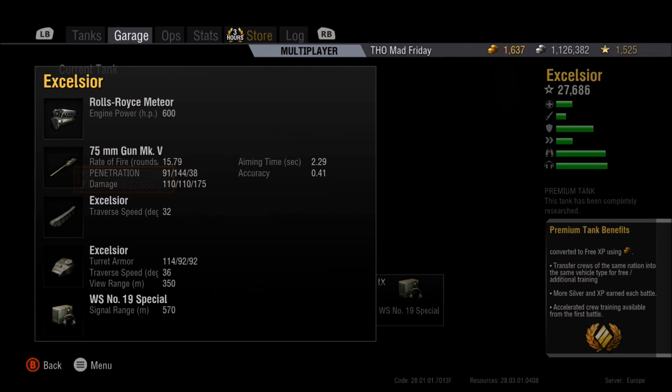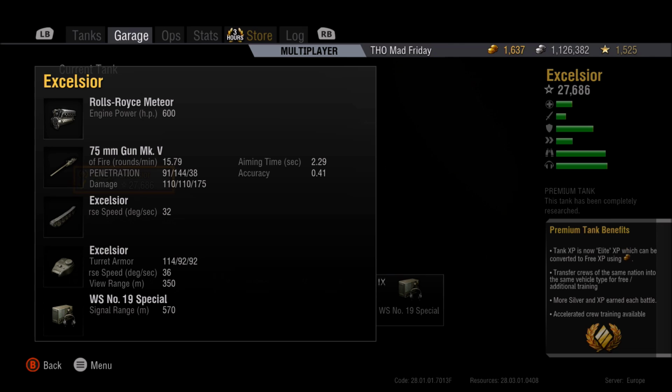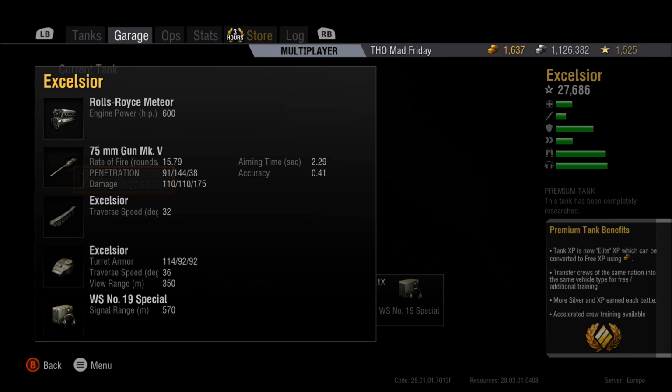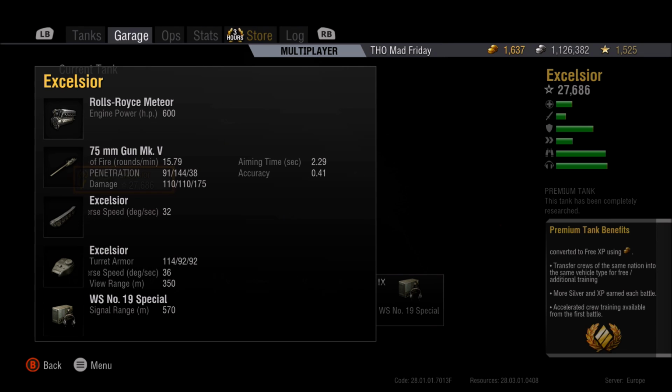It has a 75mm gun. Rate of fire is excellent at 15.79, but penetration is not good at 91mm. Premium pen goes up to 144. So you can already see from those figures, this tank does get prem matchmaking. It'll only see tier 6s, but trying to fight tier 5s is bad enough with 91mm, so fighting tier 6s with 91mm is going to be very hard work. And with .41 accuracy, it's not even like you can snipe out weak spots very easily. So you're going to need to run a lot of premium ammunition on this.